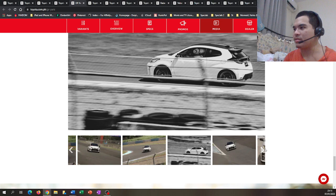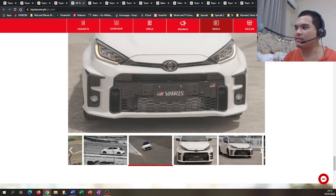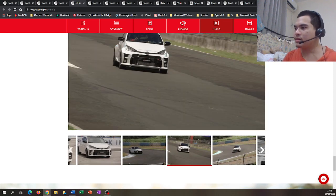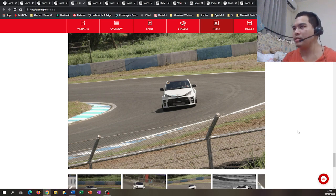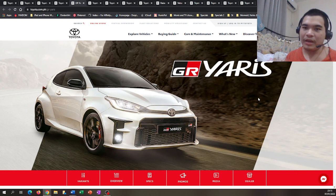But nothing much to say other than it's a very compact vehicle, meant to be driven around on the track. Yeah, nothing much to say on this vehicle. But this is really the Japanese model of the Yaris, if you can see the headlights and taillights, etc.